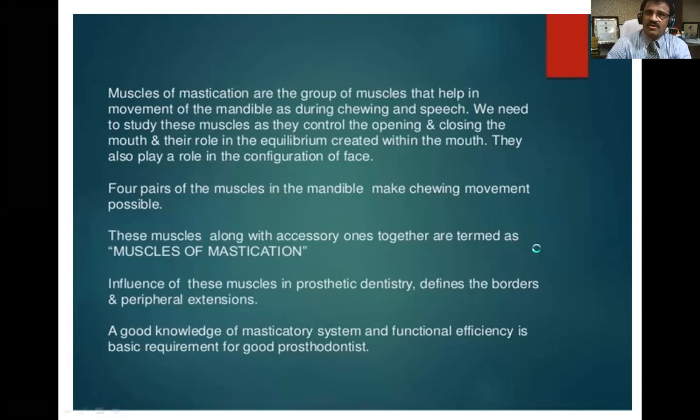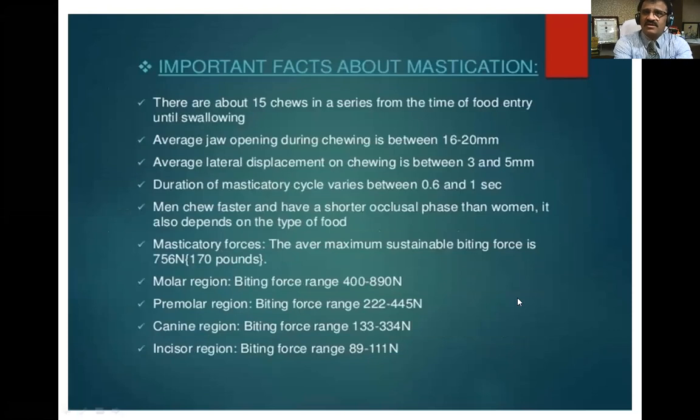Here are some important facts about mastication. There are about 15 chews in a series from the time of food entry until swallowing. So when food enters, you chew at least 15 times, then swallowing begins. Average jaw opening during chewing is between 16 and 20, and average lateral displacement on chewing is between 3 and 5, in millimeters. The duration of a masticating cycle varies from 0.6 to 0.1 seconds.